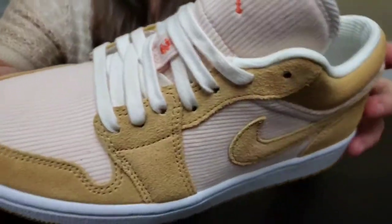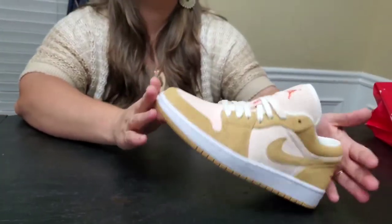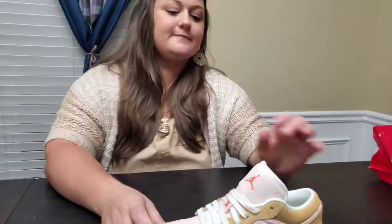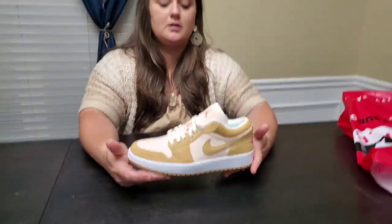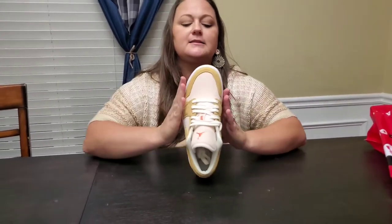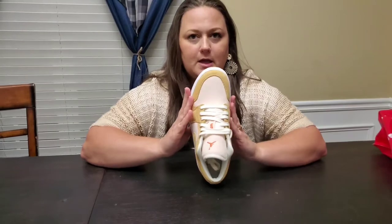The swoosh is nice. The dunk is probably my favorite on my foot. But the one low is similar. Yeah, this is similar looking to a dunk to me. Yes, that's what I'm saying. I guess because this is women's, this area is narrow, isn't so bulky.